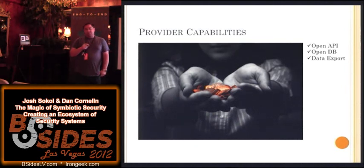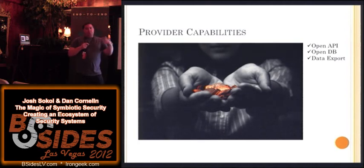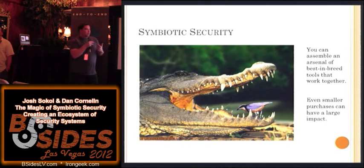So then you have this idea of a provider. Now, a provider is the exact opposite. A provider wants to give stuff. So you have the consumer that wants to take stuff in, and then you have a provider. Some examples of provider capabilities are open APIs. You have open databases where you can pull data straight out of those databases. You have the ability to export data so that you can import it into other tools. That's the idea behind a provider. Now, if you're able to do both consumer and provider capabilities, then you have what's called symbiosis, right? You have the ability for tools to basically interact and leverage each other's strengths.